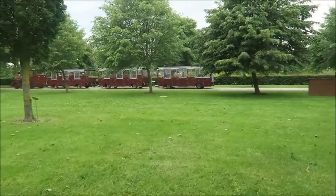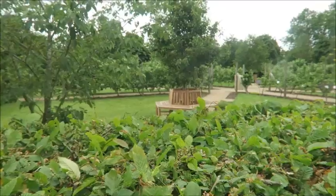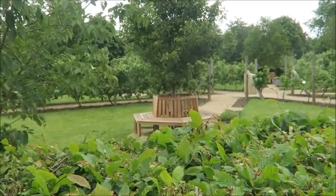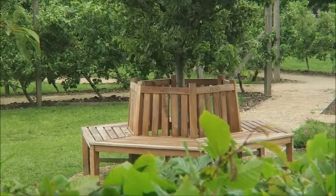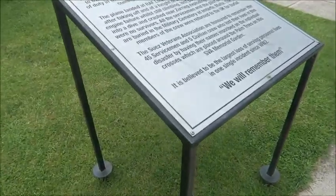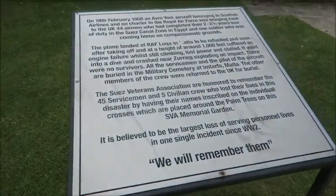That's the train we went on. Let me joke on camera. Leo Tolstoy must have been here because I can see War and Peace. Maybe why it's thought of the idea. Maybe. Was it Tolstoy, yeah it was, wasn't it? It's the largest loss of serving personnel lives in one single incident since World War II.